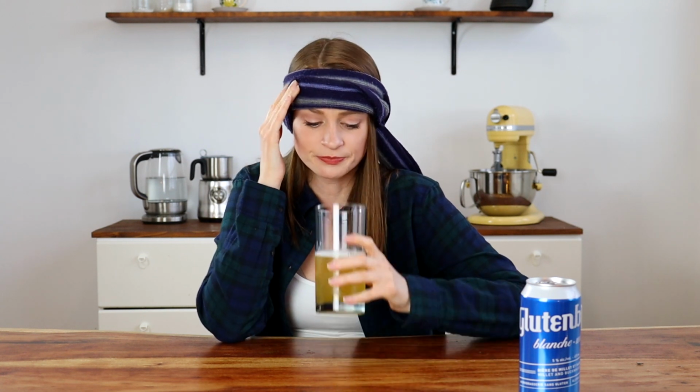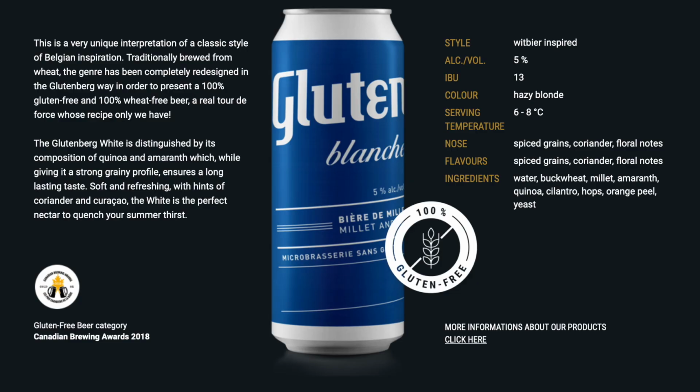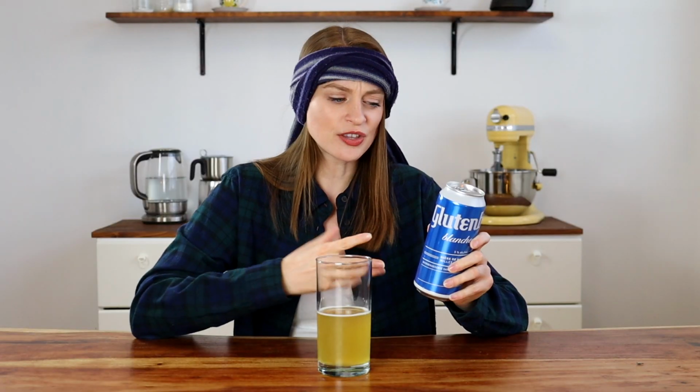Is this one? Yeah, it's the white. No way. Yeah, for some reason when I had this one before, I thought it was a little bit sweeter, but maybe it was what I was eating it with or something. Yeah, this one's really nice. It's refreshing. It's got a little bit of the hoppiness, but it's not overpowering. Yeah, it's a nice beer. So the Glutenberg White is made from millet, buckwheat, quinoa, and amaranth, and it also has a little orange peel and coriander. And I think the coriander is probably why I thought it was a little bit spicy.